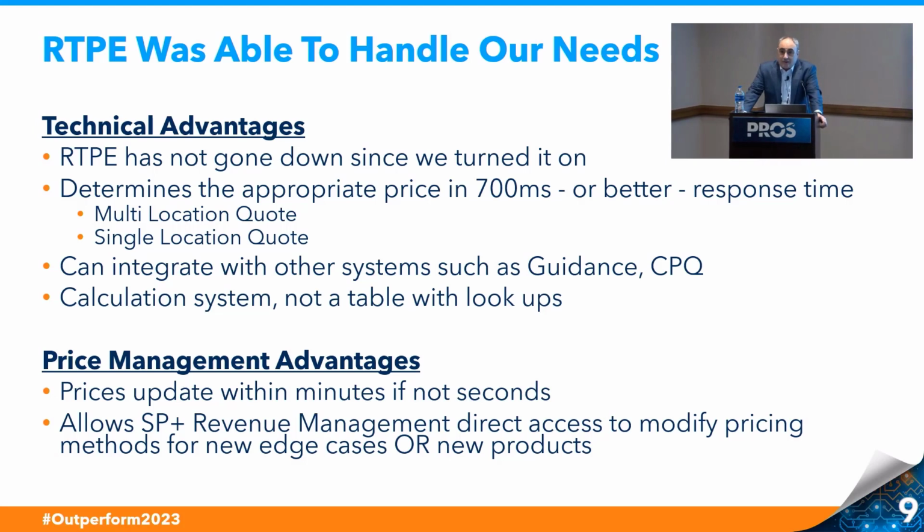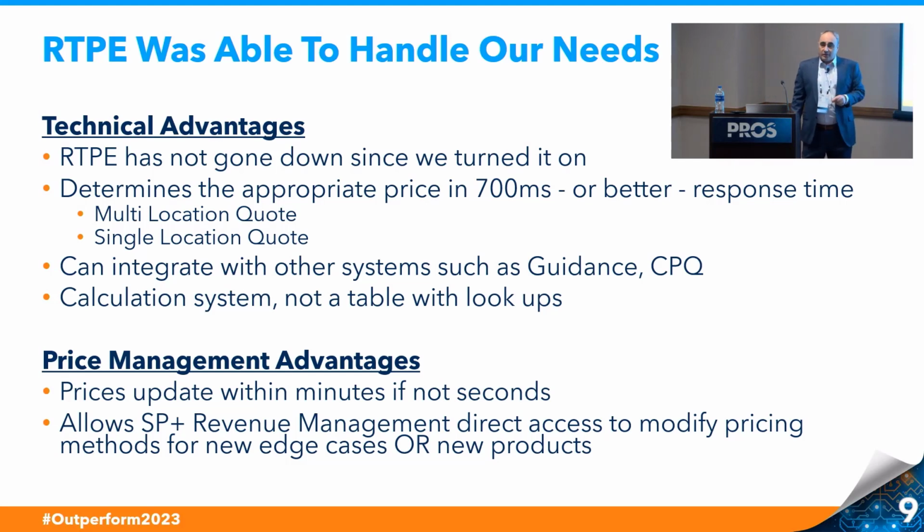The other nice thing that I like about it is it's allowing my revenue management team to modify pricing methods. So if we come up with new products, new edge cases, whatever, we can go in there and edit the formulas or the algorithms that are powering the calculations. And they've got a simulator so you can test it out. You like it, save it, bam. It's out there, real time.